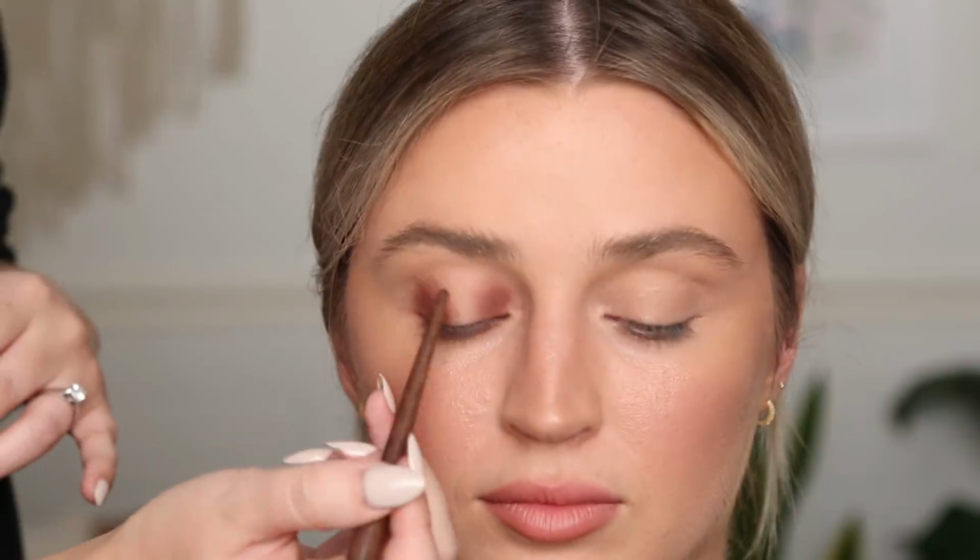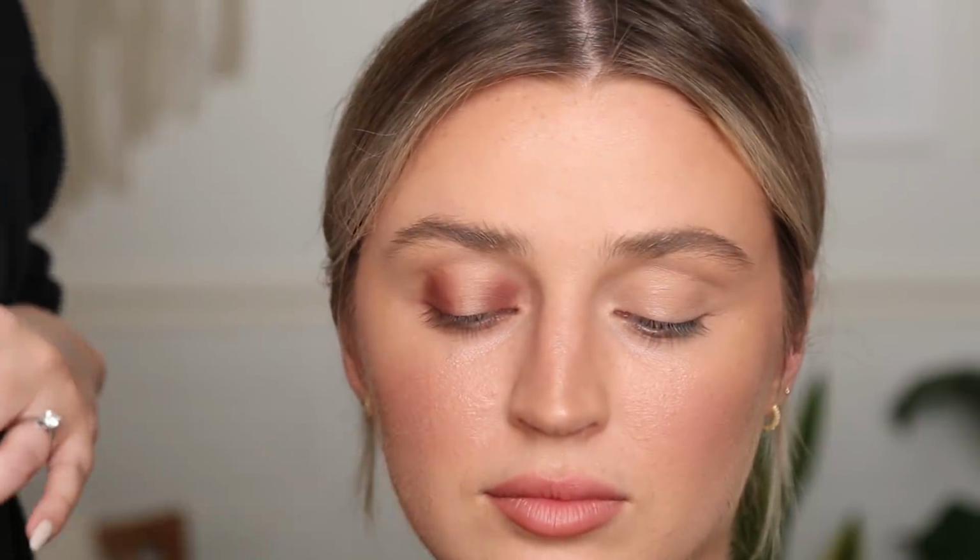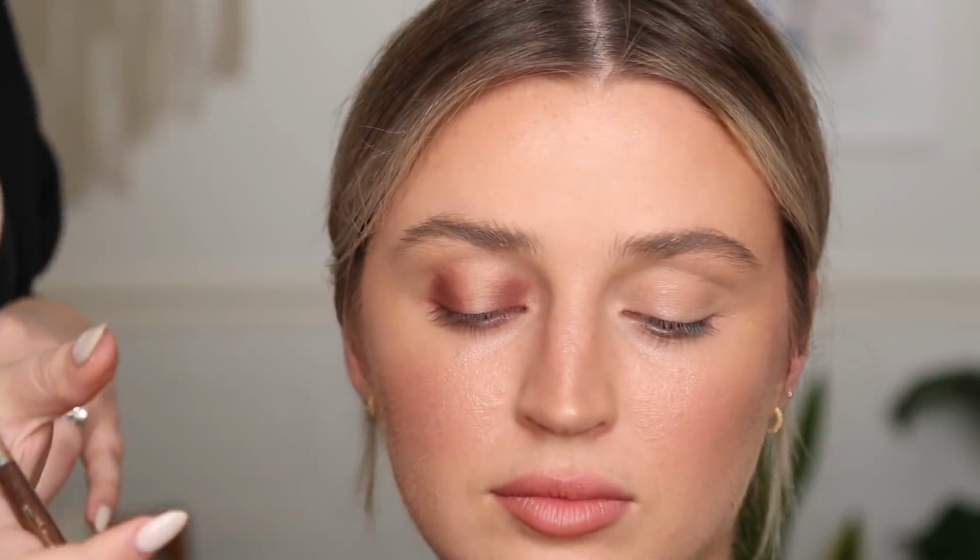So normally when I'm doing a halo eye, if you want to look down, I would actually connect the halo, but I'm going to leave it open on Alana's eye just to complement her eye shape a little bit more, because she does have a deep set eye. So if we do that darkness in the crease, it'll make it appear even more deep set, whereas if we just leave it like this, you're still going to get that halo effect, but it's not going to deepen the crease any more than it needs to.